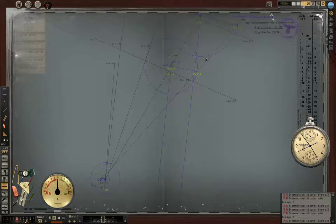But it will help us to know where our target is, and from there on we will continue to calculate where they are going and how fast they are doing, the speed they are doing. Excuse me, it's late.